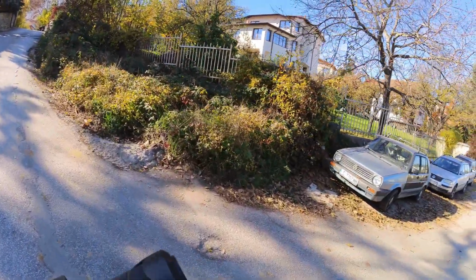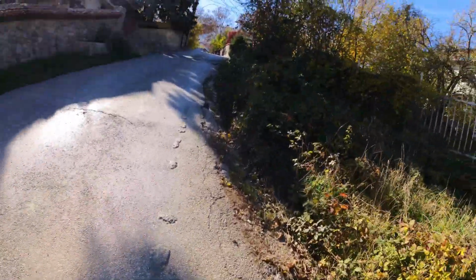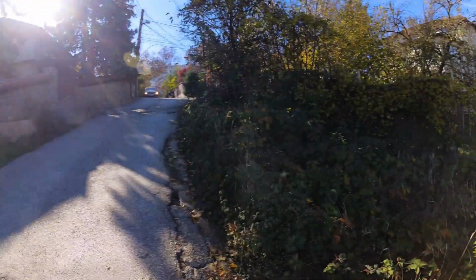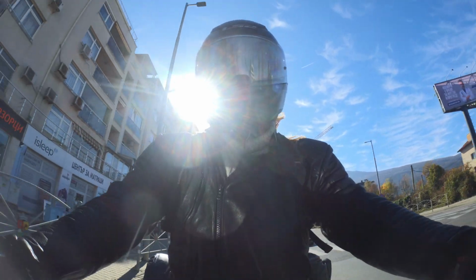The thing is, the street dogs are usually fine. It's the domesticated dogs that live at a house. They're always aggressive. So yeah, let's make our way through Sofia to Romania.